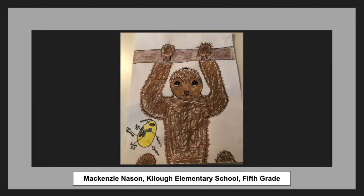This up-close sloth drawing was made by Mackenzie Mason. Mackenzie is showing the different texture of the sloth's fur and the tree branch. She's also drawn a cell diagram next to the sloth. Mackenzie is in fifth grade.